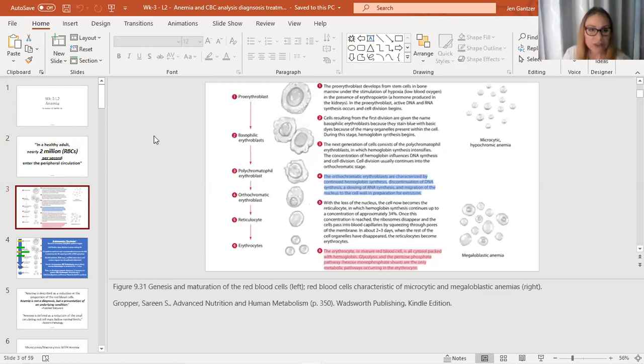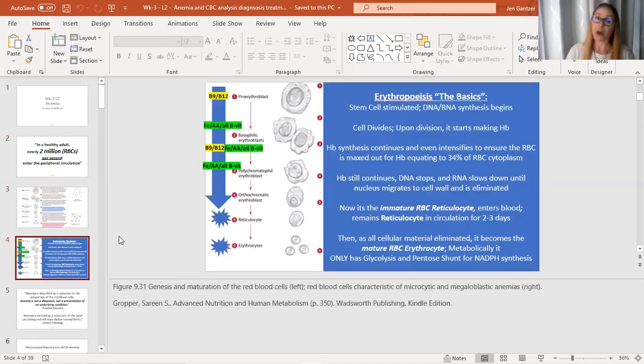I do not expect you to know all of this, and you do not have to memorize the names of the different cells except reticulocyte. And of course, by now, I hope you know that a mature red blood cell is called an erythrocyte. So that should not be too much of a problem. So this is a wonderful chart. If you want to read all of that, you can. However, here's what I want you to know.